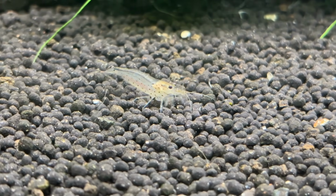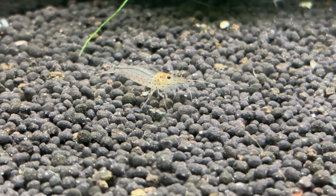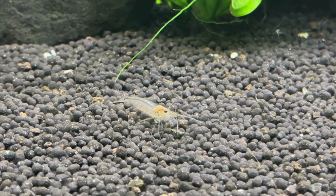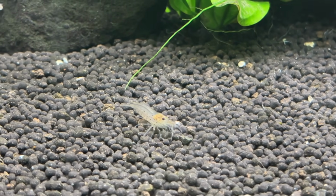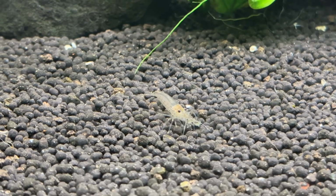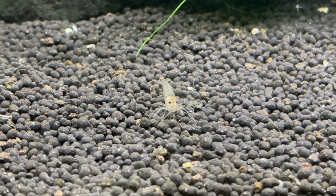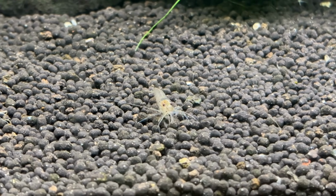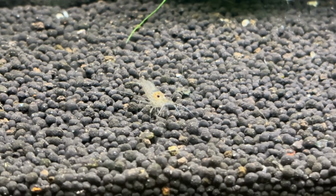Size-wise, Amanos are noticeably larger than Neocaridina shrimp like cherry shrimp, which can be a huge advantage in some aquariums. This is because their larger size can help protect them from being eaten by certain species of fish. Female Amanos grow larger than males, and I guess that some of my oldest females are well over the 2-inch long mark by this point.